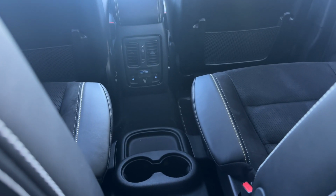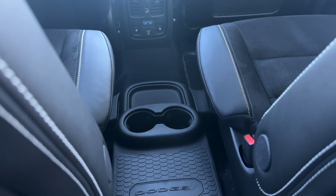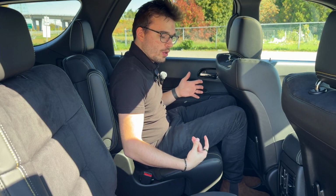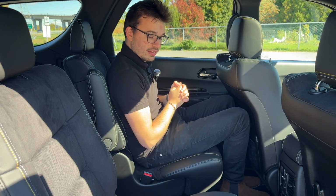I've also got 2 cup holders right here. You can't see it in the camera, but we will include a shot for it. It also says Dodge. It's nice and plastic, as well as the side of the seat here. There's some plastic so that you can step up on that, kind of dirty your feet on the plastic instead of getting the carpet dirty. So I like that little touch as well.